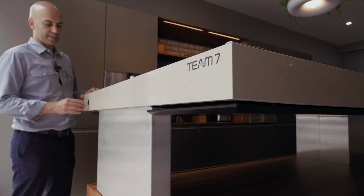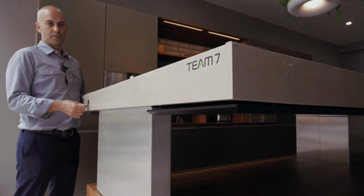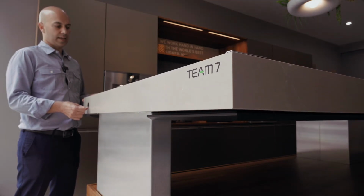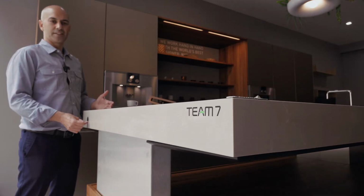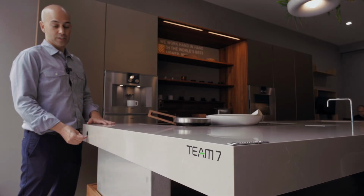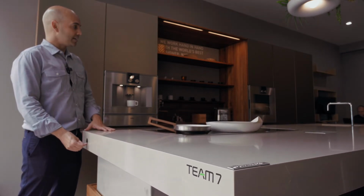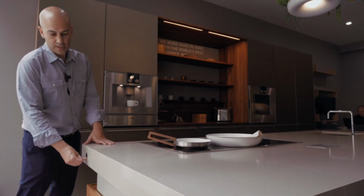This is the Team 7 K7 island, adding a bit of gadgetry. So it's the only island that electronically goes up and down. Of course, it's a cool gadget. A lot of people just want to show off the gadgetry in kitchens, which is a very big deal nowadays. There's a lot of electronics, a lot of machinery in the kitchen.